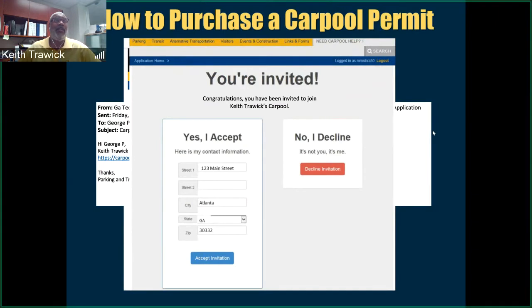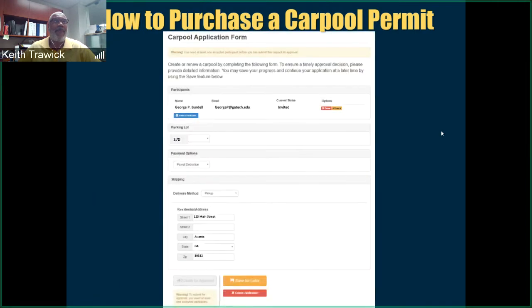As a participant in the carpool, you have the option to say, yes, I'm going to participate with this individual, or no, I might do my own thing this particular permit season. Once the carpool participant has accepted the offer, then the carpool captain would go back to the application and submit for approval.